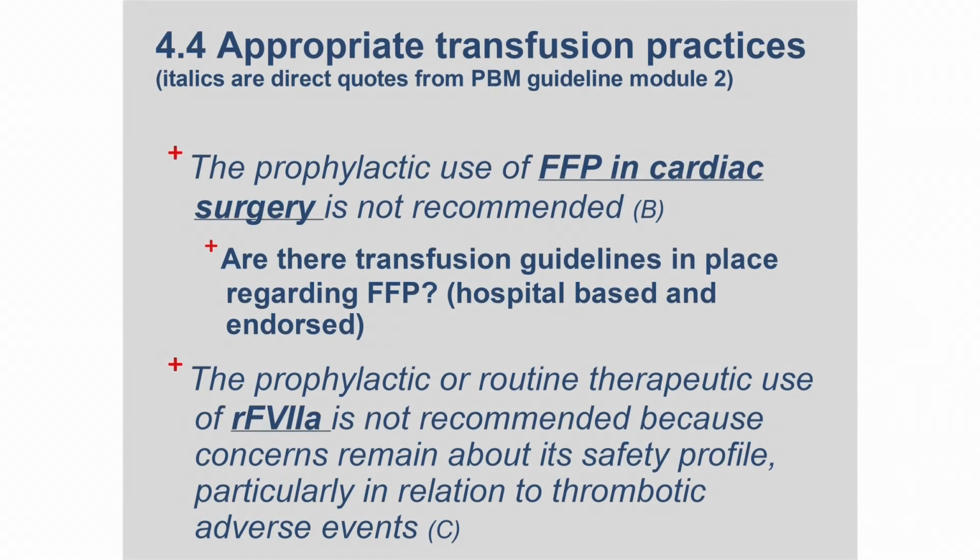FFP: if you have your in-house transfusion guidelines established, make sure they're up to date with what's recommended. And our dear friend Factor 7A, we won't even go there, because the biggest issue is, do you have something in a policy as to who is the gatekeeper for that decision? Who's going to make sure the phone call is made to the right sources? And is it going to be abused or used appropriately? That's the bottom line for 7A.